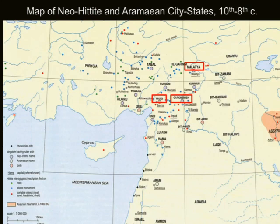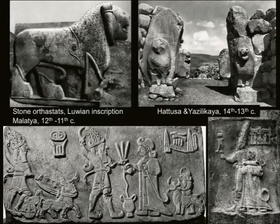So you can see them here, right? These small indentations. This is again from Rofe, so you can find this in your textbook. But hieroglyphic inscriptions on rocks, stones, and then portable objects. The distribution of this area. Again, this is not a centralized state. There is no Neo-Hittite king per se. Again, we're going back to small kings in charge of individual city-states. But there are things that unify these sites, and again, they retain a lot of what we've seen earlier from the Hittite art and architecture.